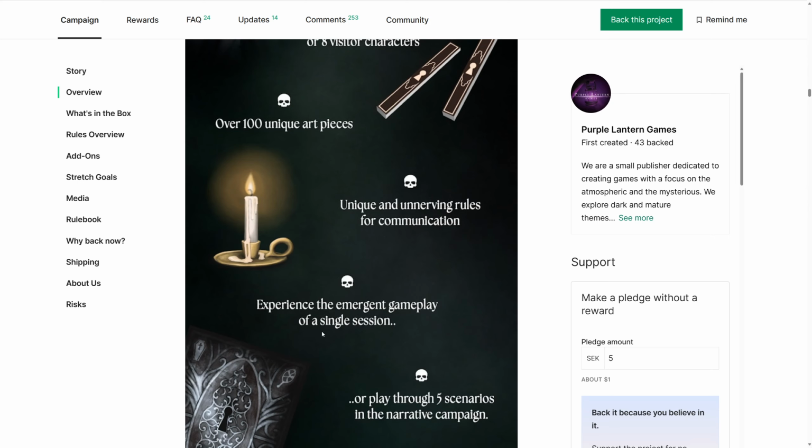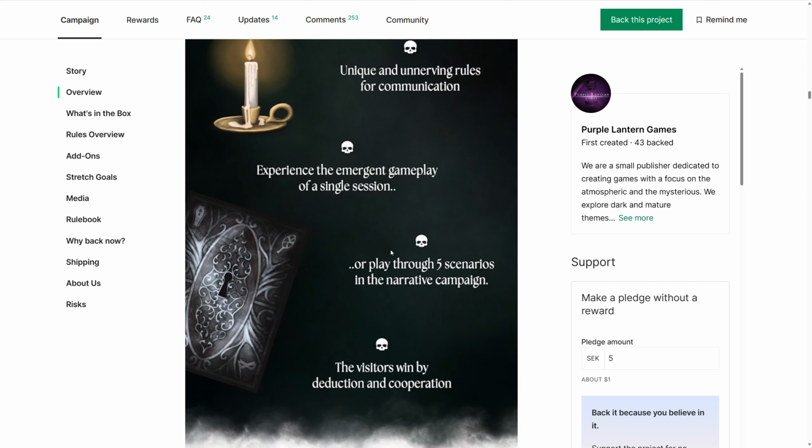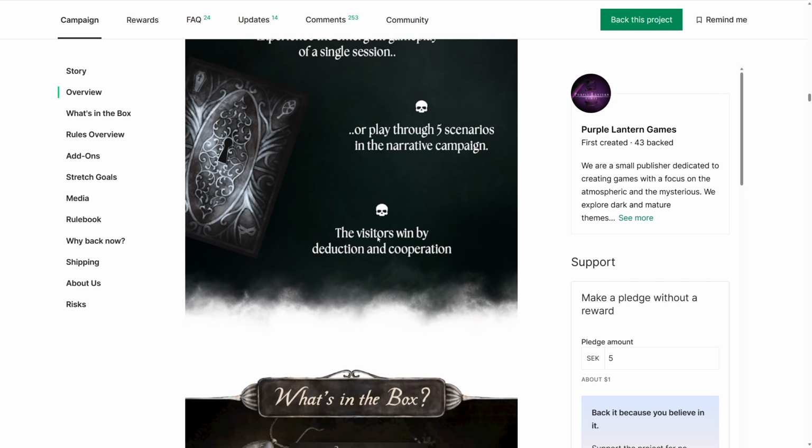Experience the emergent gameplay of a single session, or play through 5 scenarios in the narrative campaign. This sounds delicious, doesn't it? The visitors win by deduction and cooperation.